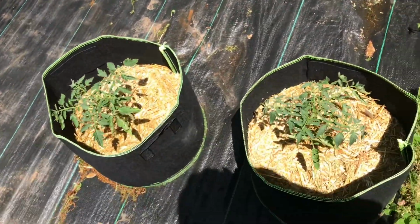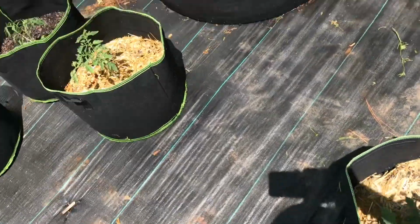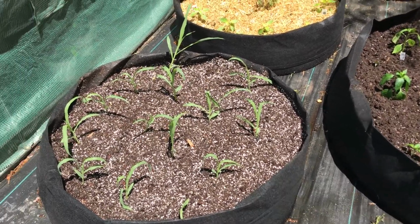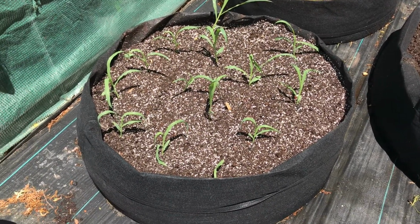And they're called Mountain Pride. I've never grown the Mountain Pride, but they're a Mountain Pride tomato. They're doing wonderful. This is my corn here that I grew from seed. It is the honey and cream corn. I don't normally plant it this early, but I say, hey, let's give it a try.